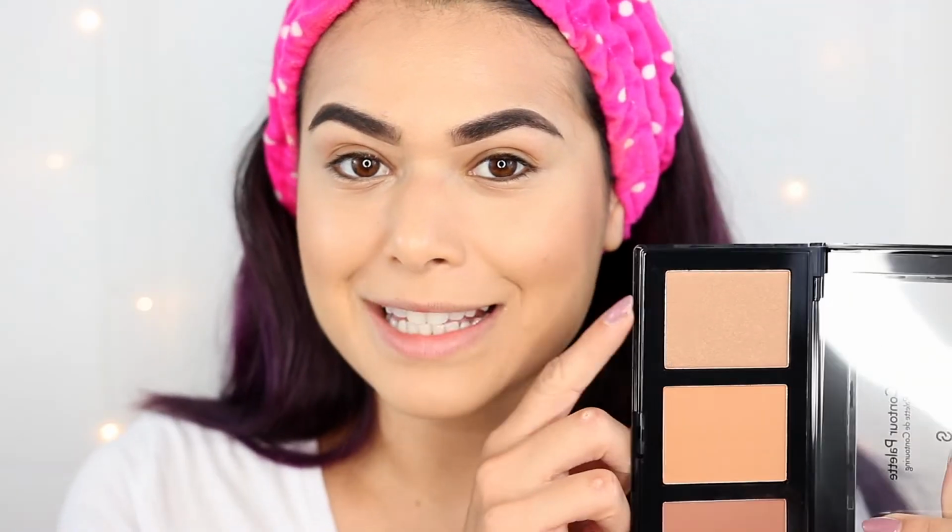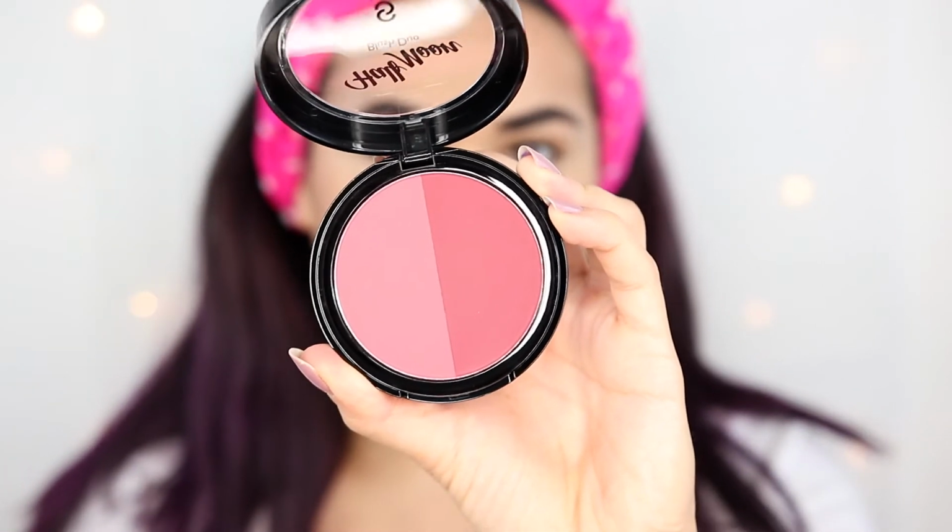All right, we'll come back to this highlight in just a second, but I wanna add blush. This is their Half Moon blush. It's kind of a 2-in-1. There are 2 shades within the compact. It costs $7.99. And this shade is called Rosy Cheeks. I think I'm actually just gonna swirl the 2 shades together and kind of see what we get.